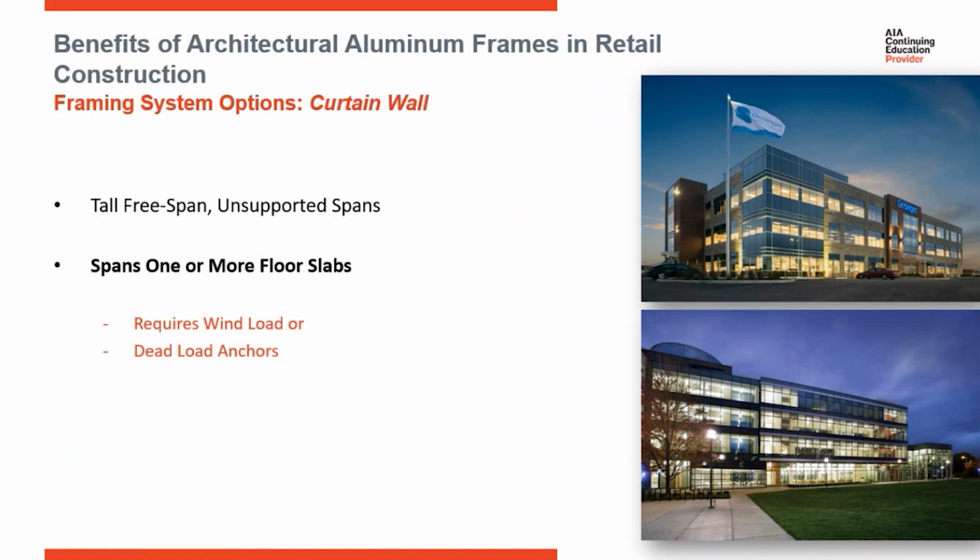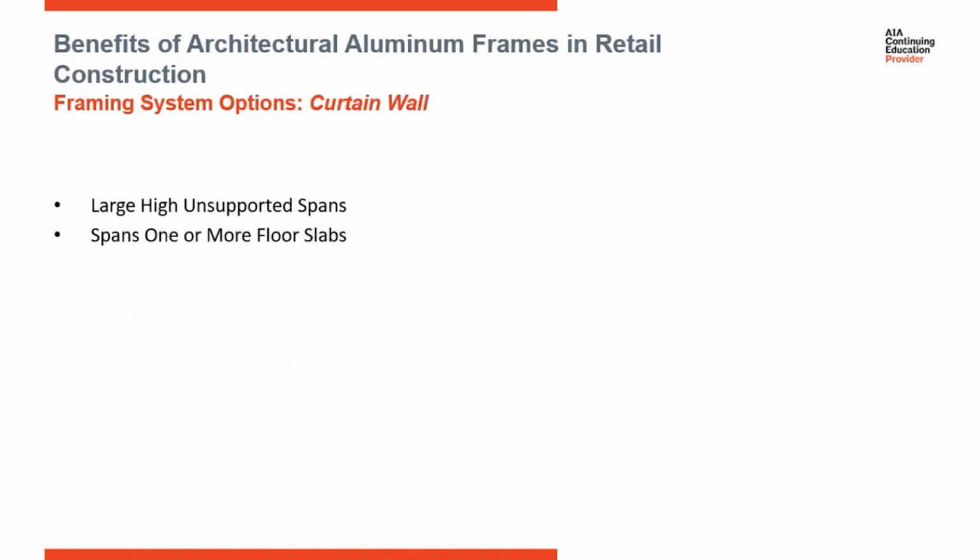In these pictures, you can see examples of curtain wall to the exterior of the structure spanning past the floor lines. So at each floor line, there's spandrel glass. Spandrel glass conceals the anchors, the slab edge, and the plenum behind it. But you can see the glass continues on up. So there's either going to be a wind load or a dead load anchor at each of those floor lines. And at some point, you'll have a splice where mullions are stacked one on top of the other.